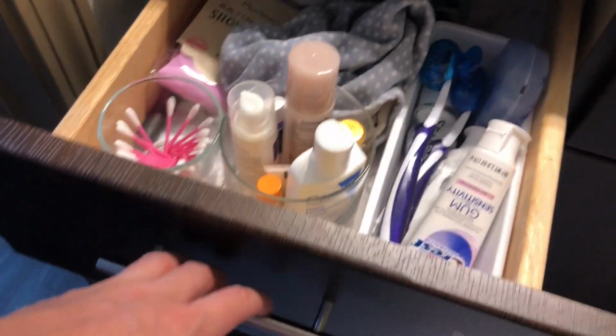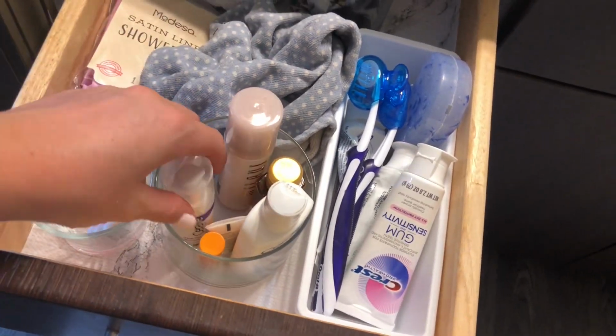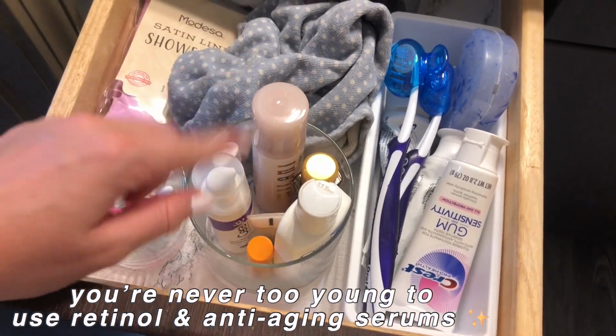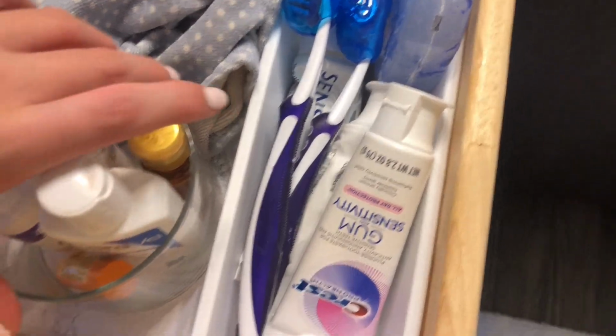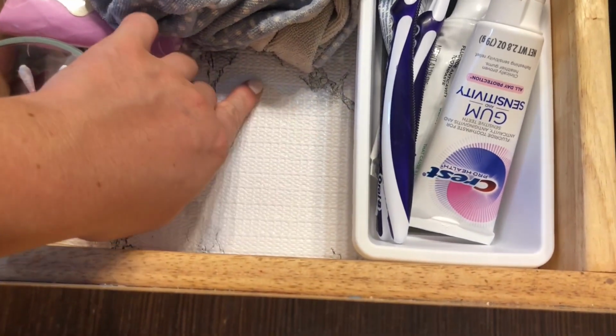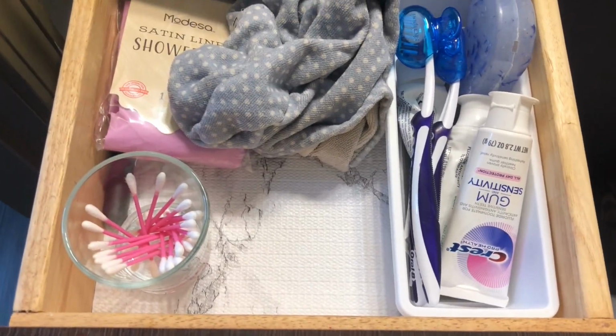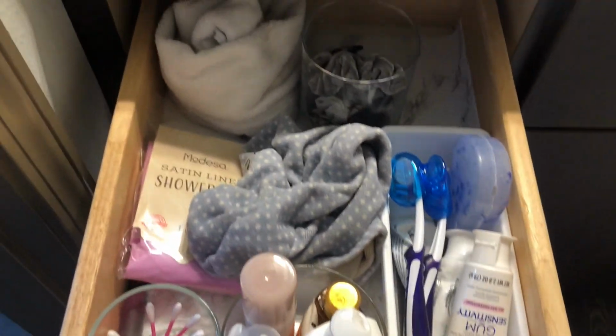And if we open this one, I just have my everyday little face products, my Milani refreshing spray, my CeraVe retinol serum, my moisturizer, just very basic items. And under everything, if you can see, I have that marble no slip paper I bought from Dollar Tree. And it looks really good in the sink. And then obviously just my toothbrush.